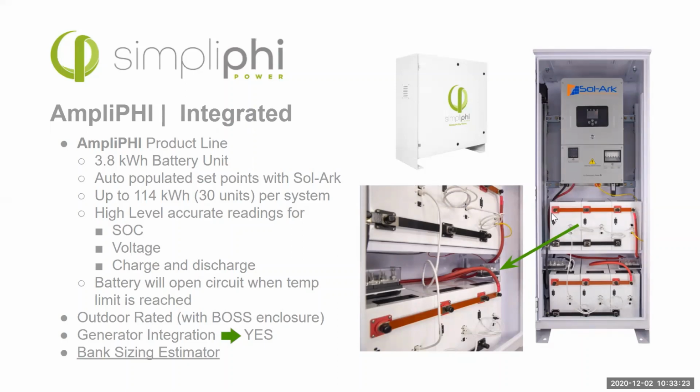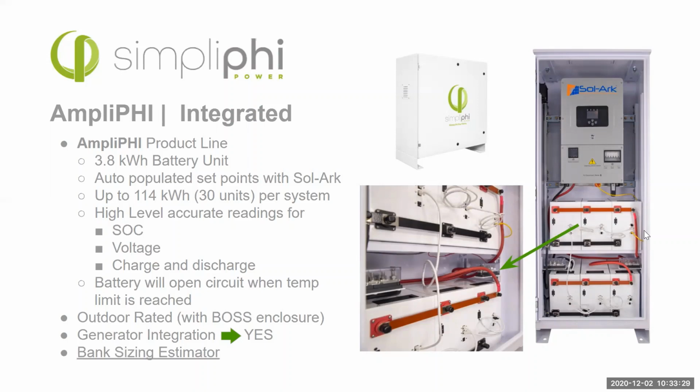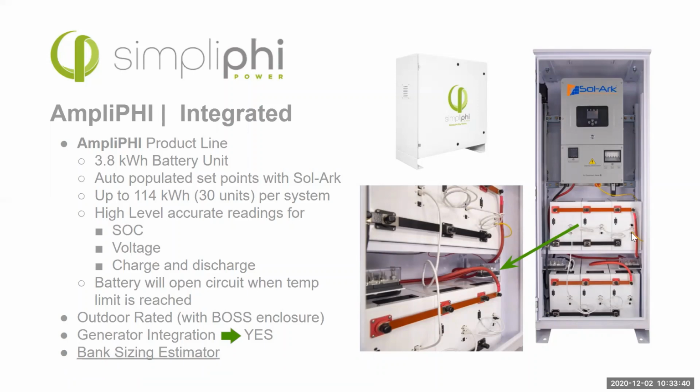We have our black battery cable tied into the black bus bars to the black input here. Then we have the battery-to-battery communications with these white daisy chains. These are white communication cables. Then we have our overall bank communications using the yellow cable from the final battery into the inverter.